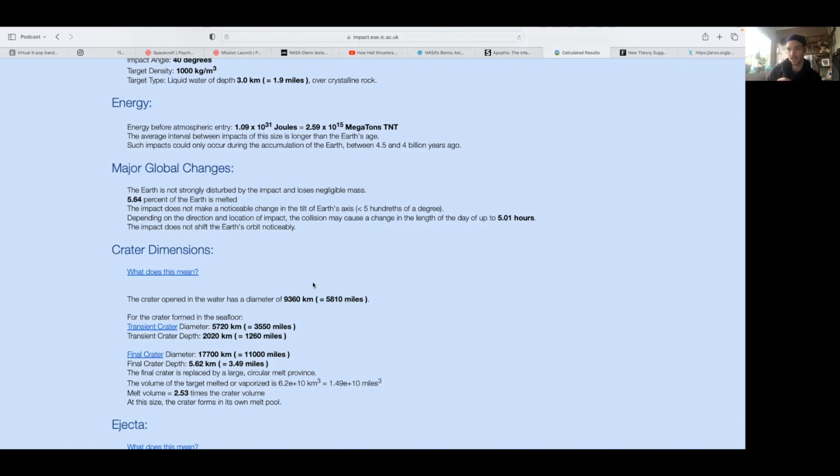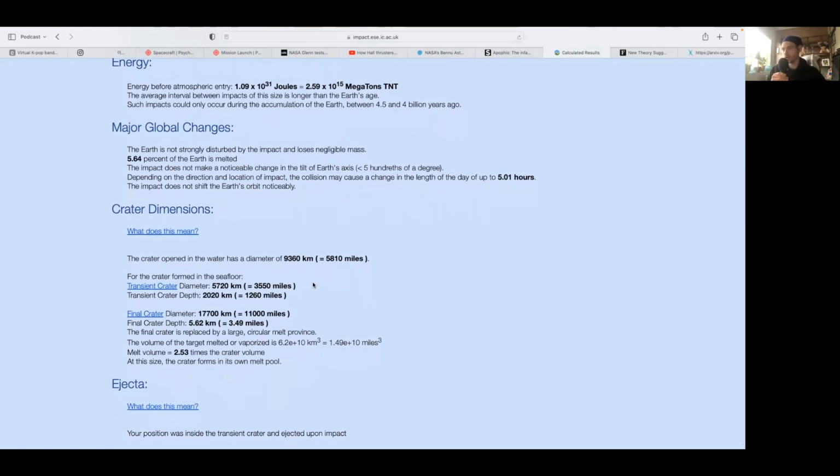So next time we'll go even higher. See what happens. Depending on the direction and location of the impact, the collision may cause a change in the length of the day by up to 5.1 hours. All right, the crater opened in the water has a diameter of 5,810 miles. Yeah, life would be over, unfortunately.